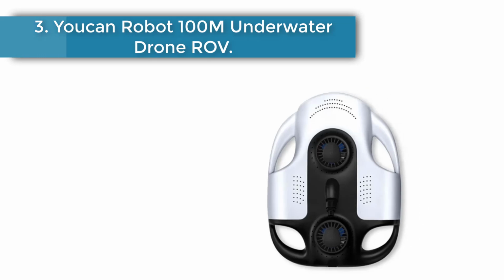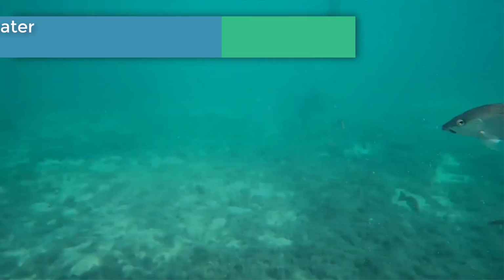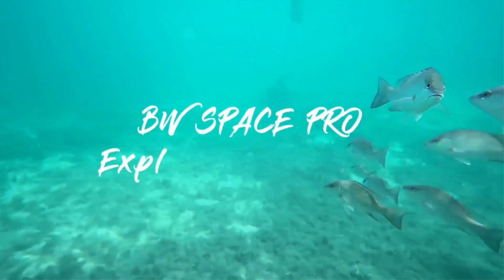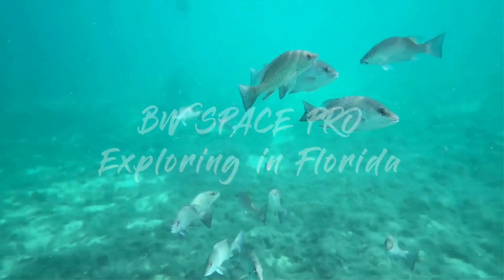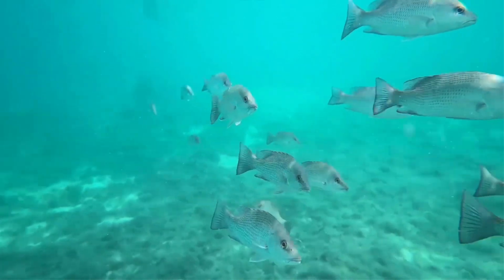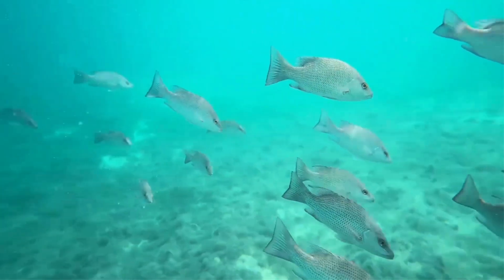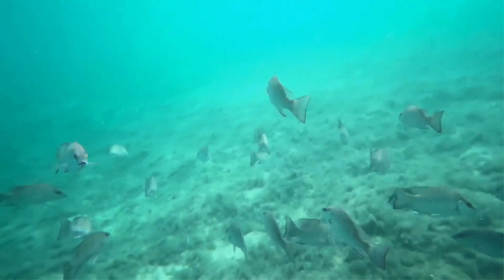Number 3. Youcan Robot 100M Underwater Drone ROV. Support multiple flexible postures. Through the motion algorithm, the machine can achieve ±45 degrees tilt shooting and 360 degrees free rotation. Automatically determine the depth at any depth in the water, hover precisely, and have greater flexibility to capture underwater wonders for you.